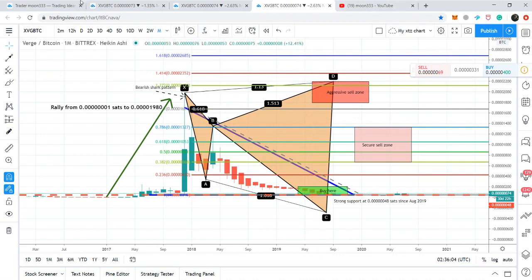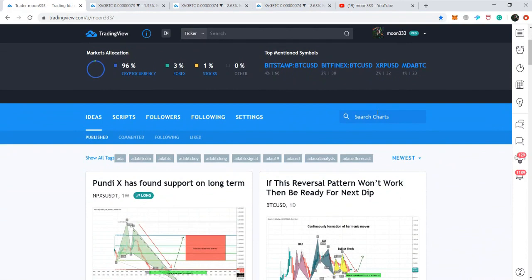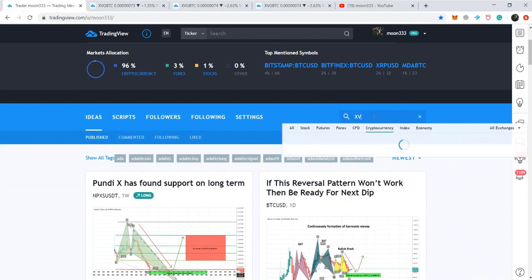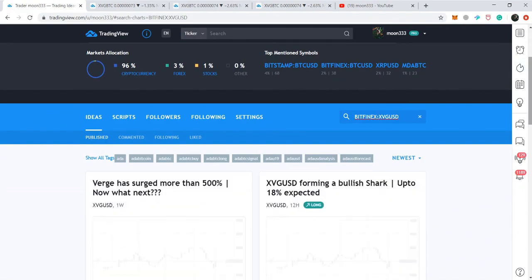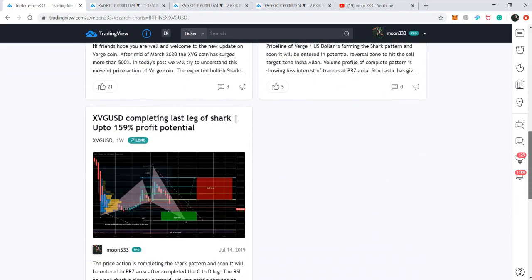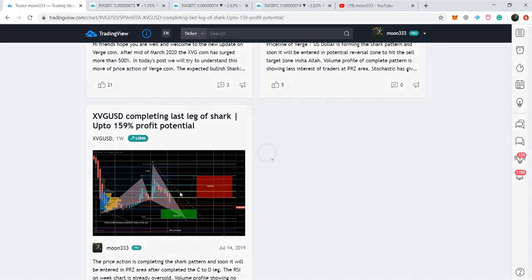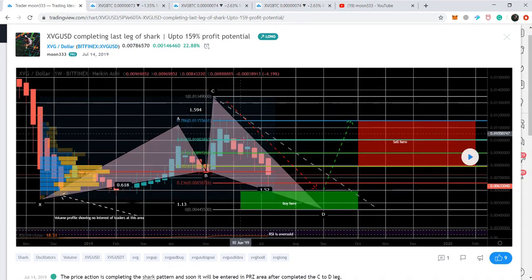First of all, I would like to share with you my previous chart that I shared almost a year ago. That was the XVG with US dollar pair, and this was a weekly long-term chart where I predicted that the price action of XVG is forming the final leg of this bullish shark pattern, and soon it will enter this potential reversal zone.